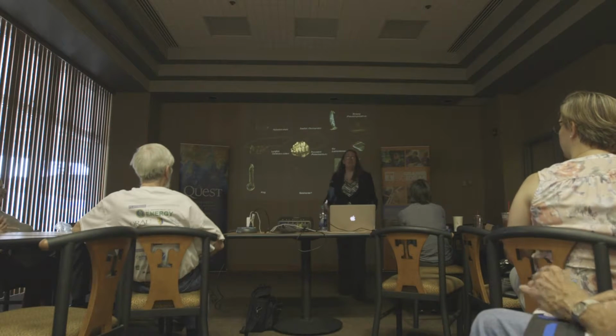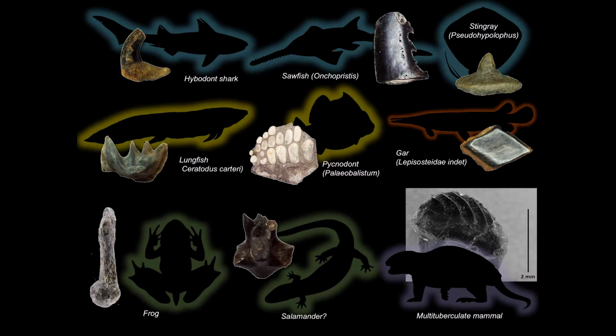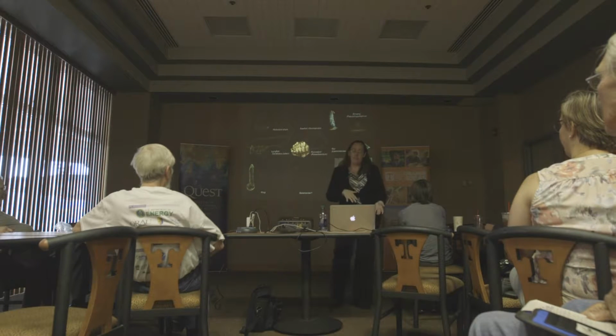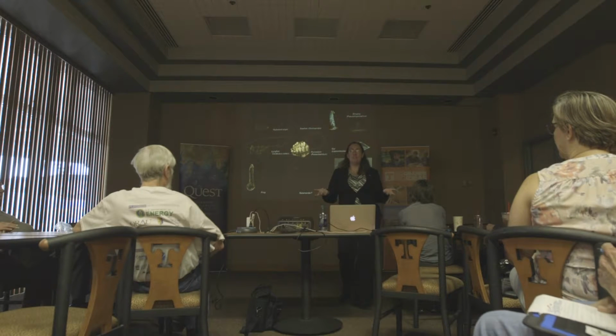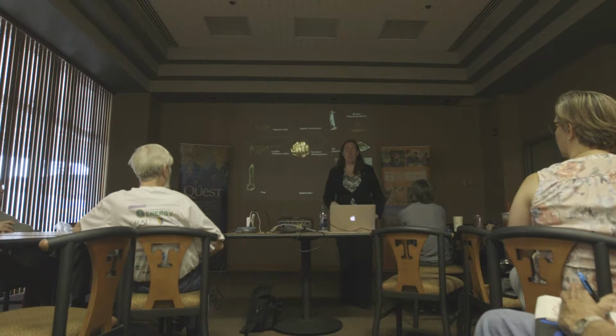So I mentioned that we do have a mix of fossils from different environments. Ones along the top, we have sharks, sawfish, stingrays, things like that, from the marine side of things. We also have lungfish and some other freshwater fish groups from the freshwater side of things, and then frogs and salamanders, and some mammals from the terrestrial input. Now, these are all small organisms, and the microfossils are definitely something that we're looking into and expanding on. Probably most of these are new species.